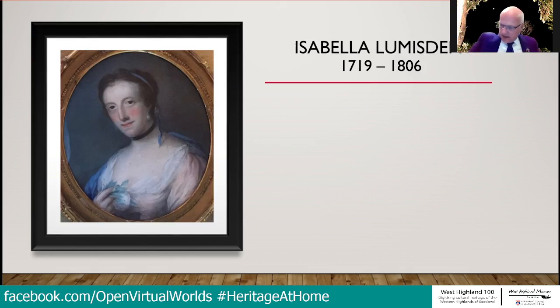Look, much has been written about Robbie, but I don't think any story worth telling with Robbie can be told without some reference to Isabella Lumisden, Robbie's sweetheart, partner, and wife of 45 years. So I'd like to tell you one story that relates to Robbie and Isabella just after Culloden. Next slide, please.